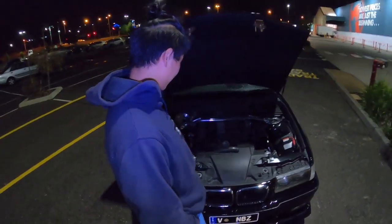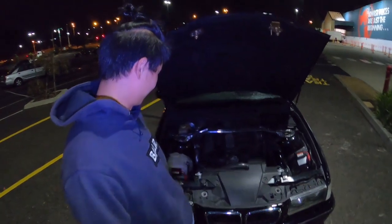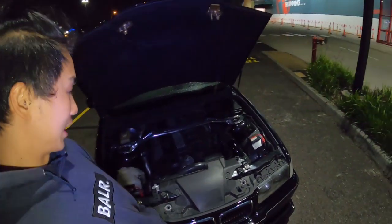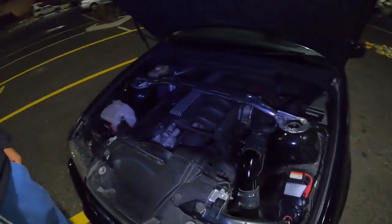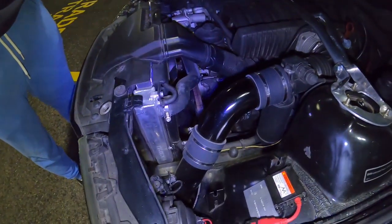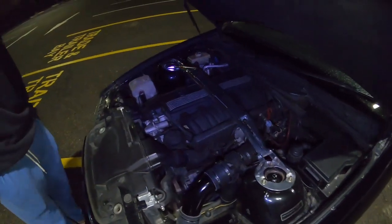Okay, Anthony, so tell me about the engine mods. What ones do you have, what ones don't you have? Okay, so realistically the only mod I've got is the cold air intake. That's something I just made myself. So I've got a cold air intake in there. I've got this strut bar as well that came with the car. No idea what brand it is.